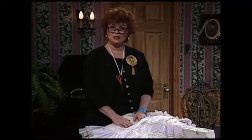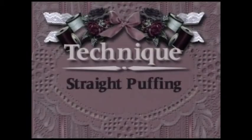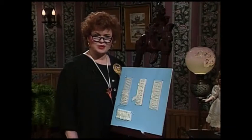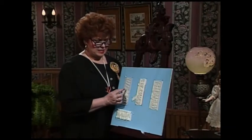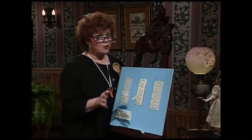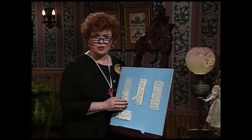Now it is time for me to show you two very easy methods for making puffing. Puffing begins with a straight piece of fabric. It can be as narrow or as wide as you want it to be. Always remember, you are the designer, and that's a lot of the fun of sewing.